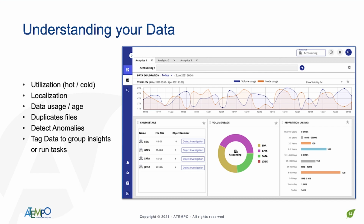It's your data. Nothing goes out to the cloud for analysis. It all stays on site. You keep control of it, and that's important. And the last thing it talks about here is data tagging, group insights, run tasks, and so forth.